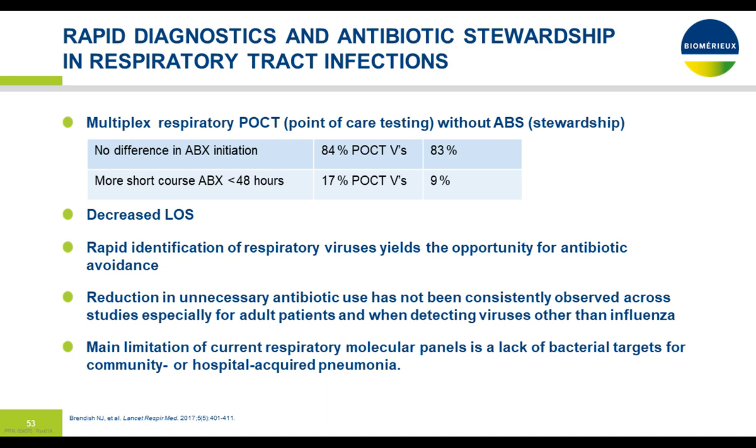Rapid identification of respiratory viruses yields the opportunity for antibiotic avoidance. Reduction in unnecessary antibiotic use has not been consistently observed across studies, especially for adult patients when detecting viruses other than influenza. The main limitation of current respiratory molecular panels is the lack of bacterial targets for community or hospital-acquired pneumonia. There's always the thought of maybe they have a bacterial infection as well, or they're at risk for that.